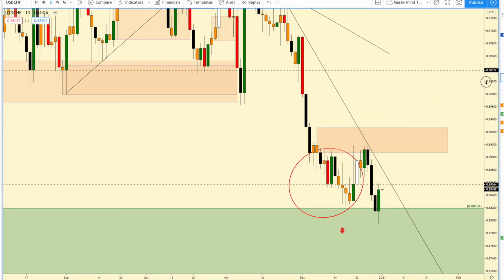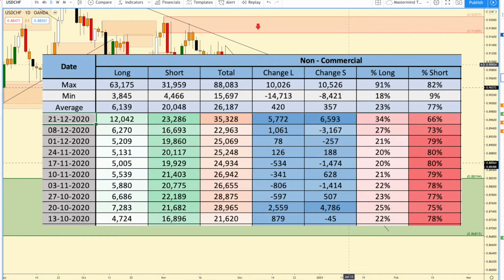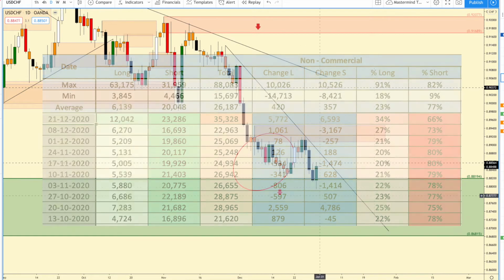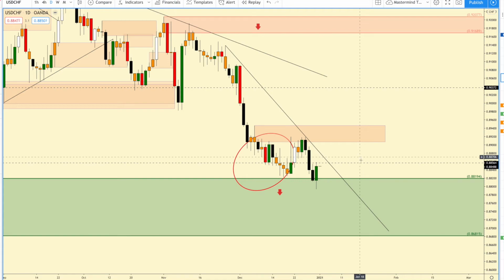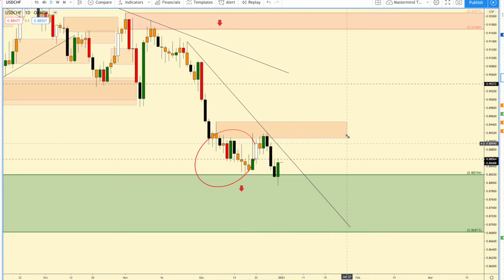All right, on to the USD Swiss franc. If you look at the COT reports, they added 5,700 longs and they added 6,500 shorts as well. So kind of holding price up in the same area in my opinion, but their short exposure actually decreased from 73% to 66%. But ultimately, I do see some more downside. And if you look at the daily time frame, we're kind of trapped in between supply and demand right here.